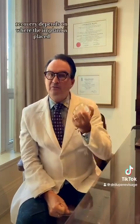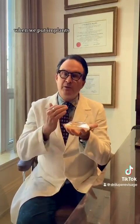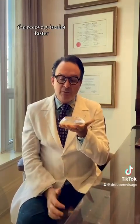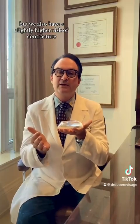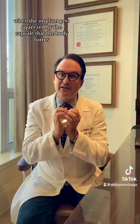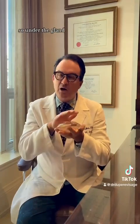Recovery depends on where the implant is placed. When we put implants, again rarely, but in selective cases, under the gland, there's very little pain, there's no muscle involved. The recovery is a lot faster, but we also have a slightly higher risk of contracture, when the implant gets squeezed by the capsule that the body formed. We call it a capsular contracture or contraction of the capsule. So under the gland, but easy recovery.